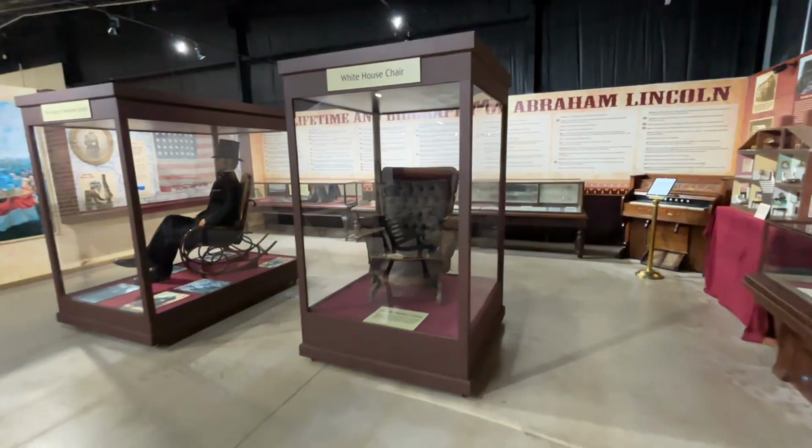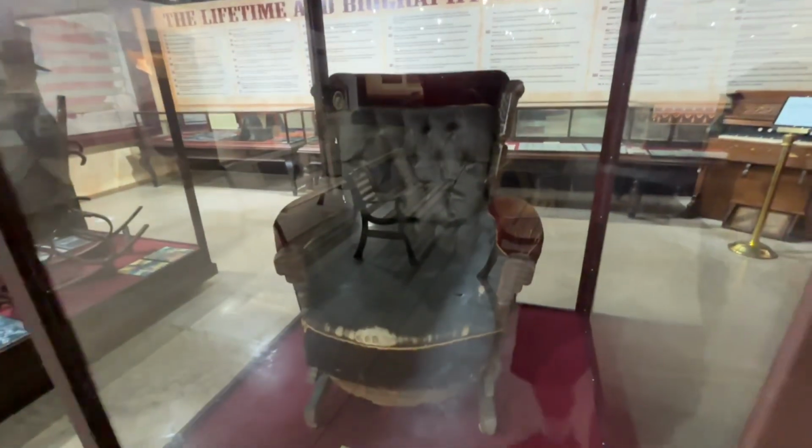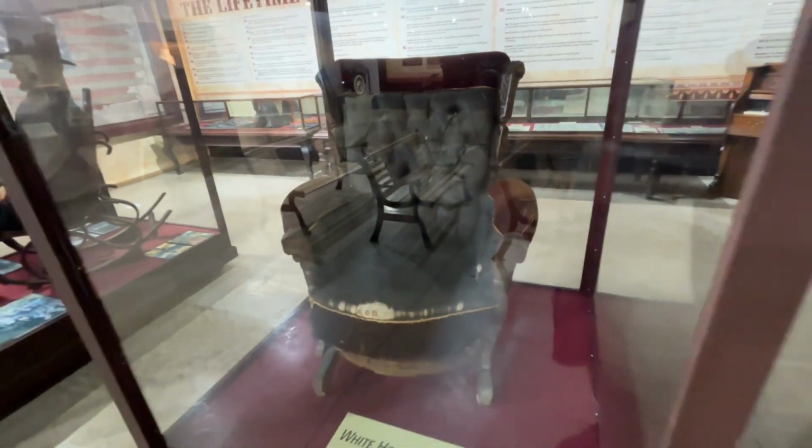Now, just over here is a White House chair that was from Lincoln's personal study. Hopefully you can see that with the glare on there, but obviously this chair has seen its better days. Very old chair. Doesn't look very comfortable, but I would imagine back then, with the options that you had, there certainly weren't any lazy boy sofas or anything like that, so a lot of things were made of horsehair.